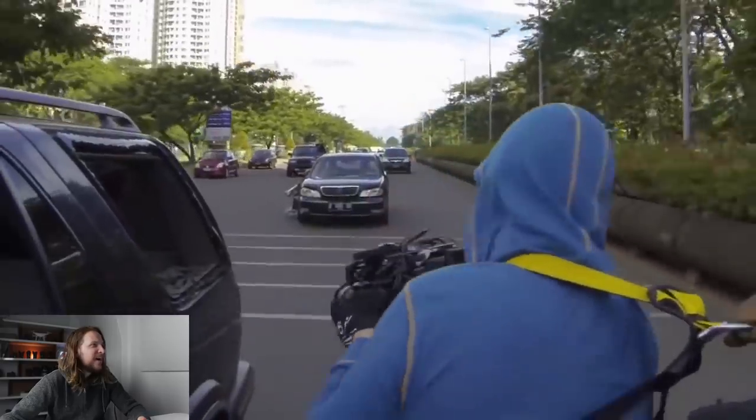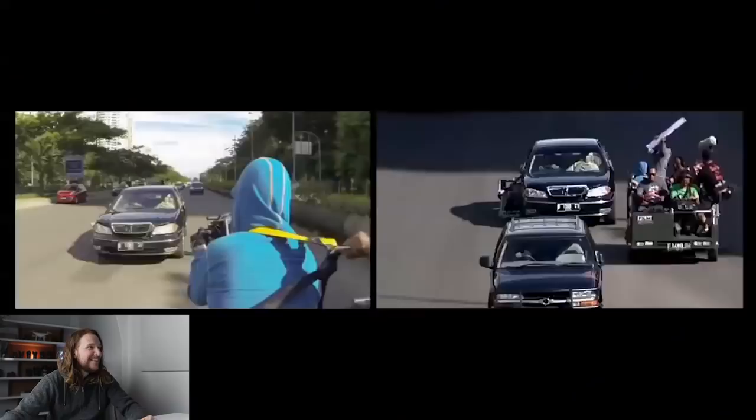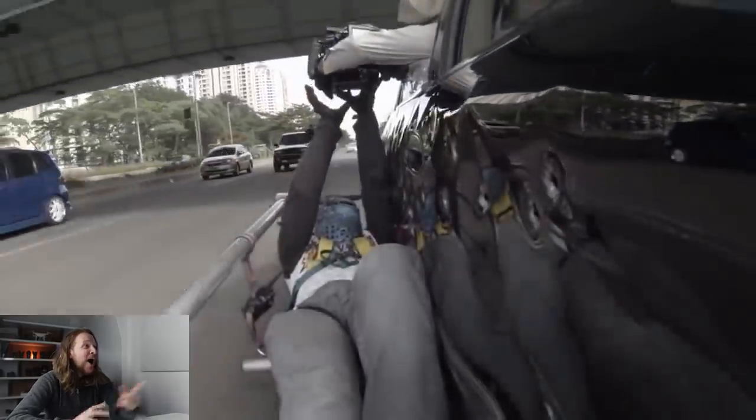Did they hand it off? Tell me they handed it off. Look at them just holding on to this guy. Oh, there was a dude dressed as the seat. Oh, I totally missed that.